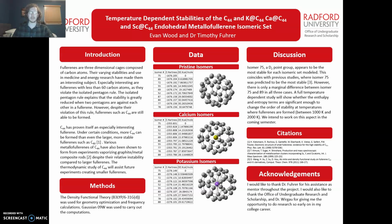These fullerenes with less than 60 carbon atoms are especially interesting because they violate the isolated pentagon rule. The isolated pentagon rule shows that there's a lot less stability when there are two pentagons touching in a fullerene. With less than 60 carbon atoms, it is impossible to make a fullerene that does not have two pentagons touching. However, despite this, C44 has still shown itself to form in people's experiments.